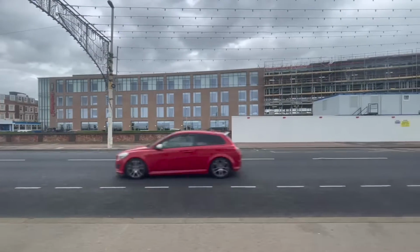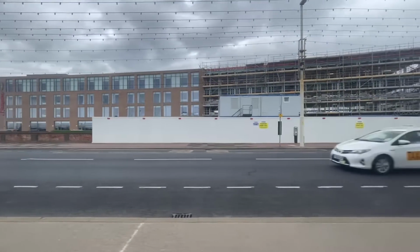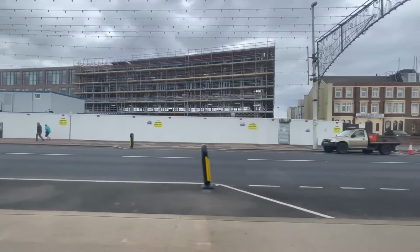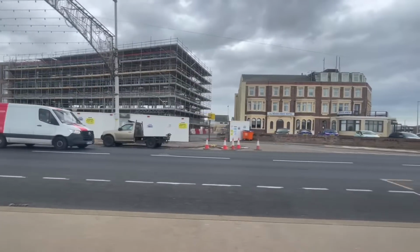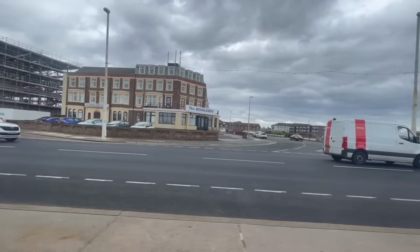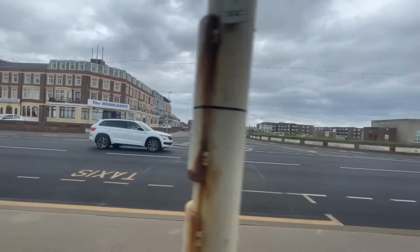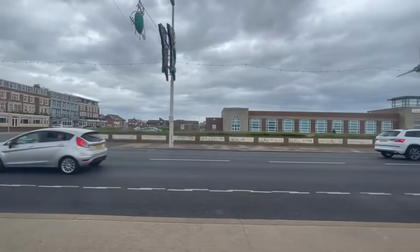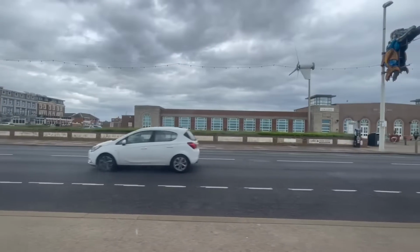Hopefully someone will buy them and probably knock them all down and start again, like they have done with this one here. Can you see? That's the Hampton by Hilton, and you can see they're extending it. They're extending the hotel, so we'll see. They're investing in Blackpool. How about that? And we're hoping that someone will come along and buy the Kimberley and the Waldorf and do the same on the other side.